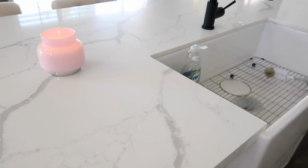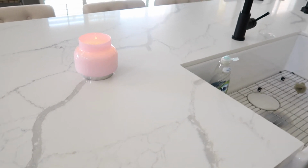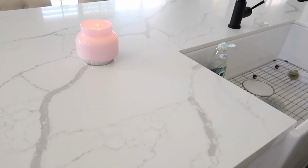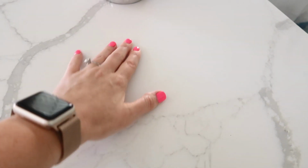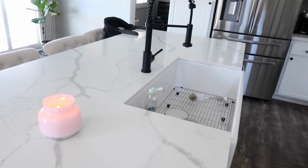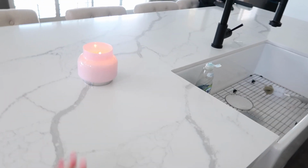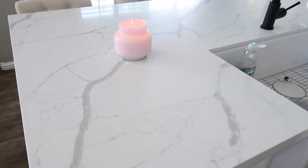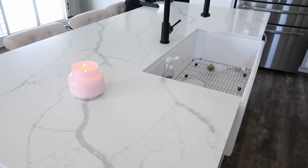And when we first moved in here, this kitchen was very dark and very brown and orangey. So I knew I wanted something bright and light. And originally we were gonna go with something that was white with very, very minimal veining. But when we saw this one, we were like, okay, well, it adds a little bit more interest to the countertop. So we did end up going with a little bit more obvious veining, I guess I should say. And I'm so glad that we went with it. I love it.